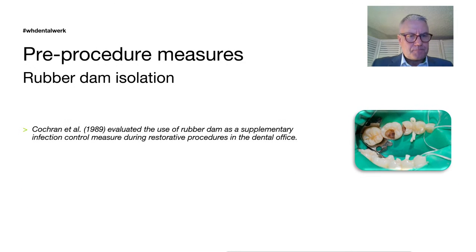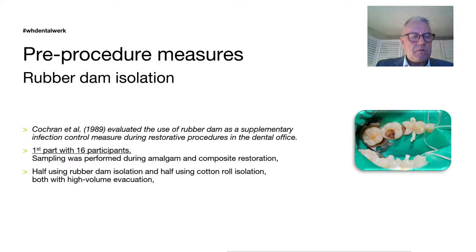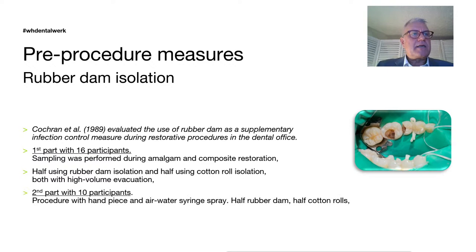Another study for the same purpose. So there were two kinds of investigations. The first was made with 16 people, and they performed restorative treatments with amalgam and composite restoration. Half of them with a rubber dam isolation and half using a cotton roll isolation. Both included high volume suction. The second test was made with 10 participants, and here they used a handpiece and air water syringe spray. Again, half of them with rubber dam, half with cotton rolls.